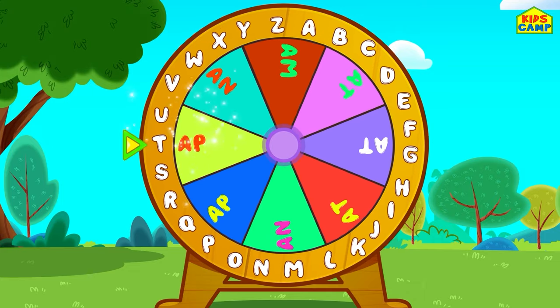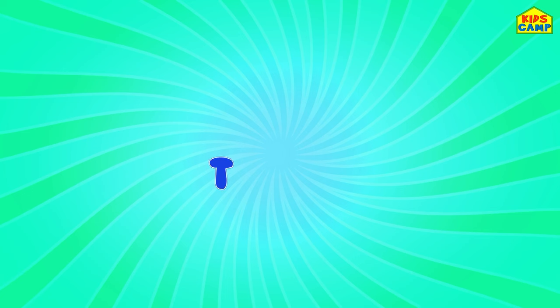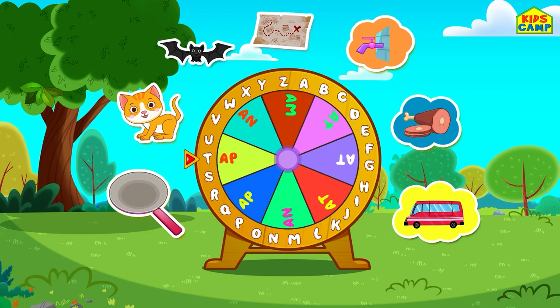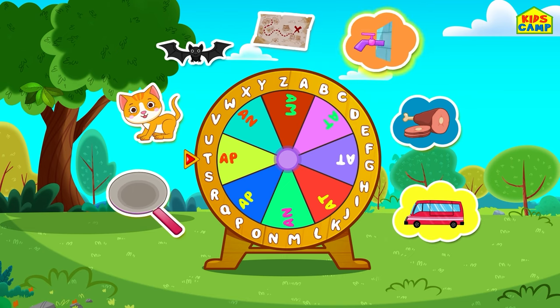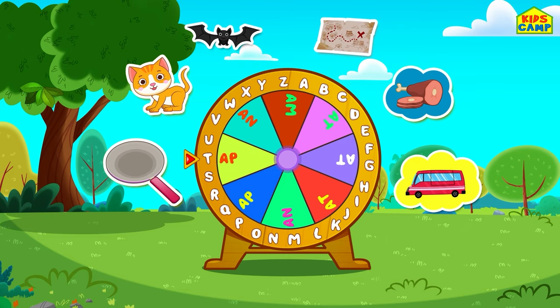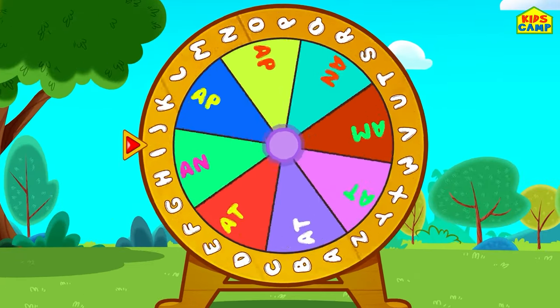Ooh. Is that a word? T-A-P, tap? That's right. That's a word. A tap. Wonderful, we found one more. Let's look for some more. Keep spinning.